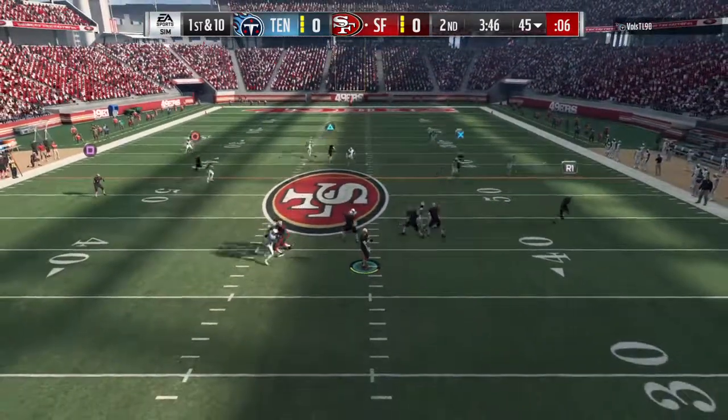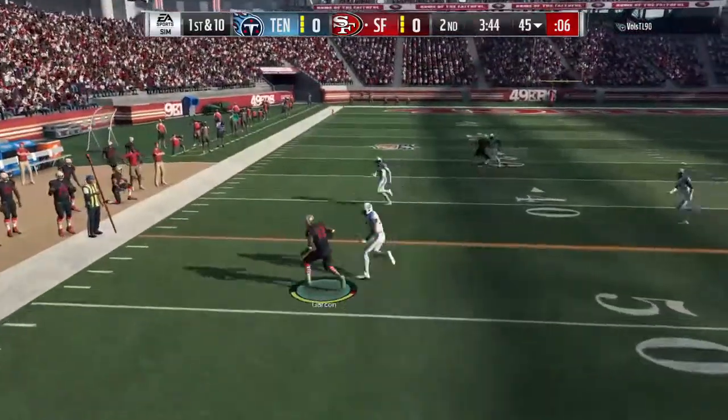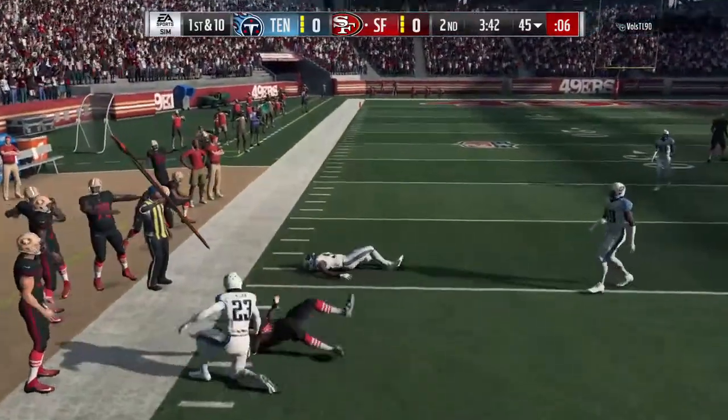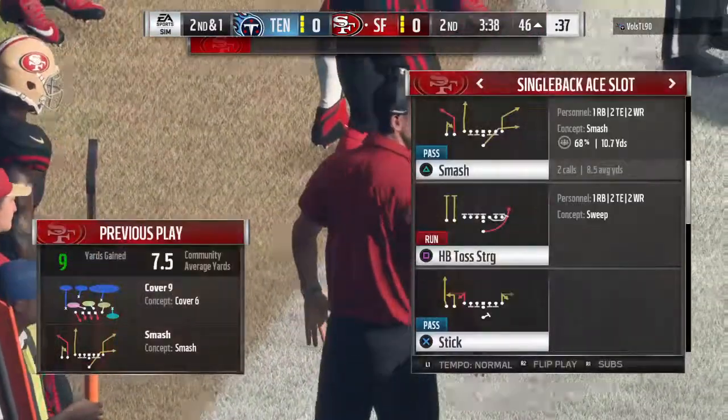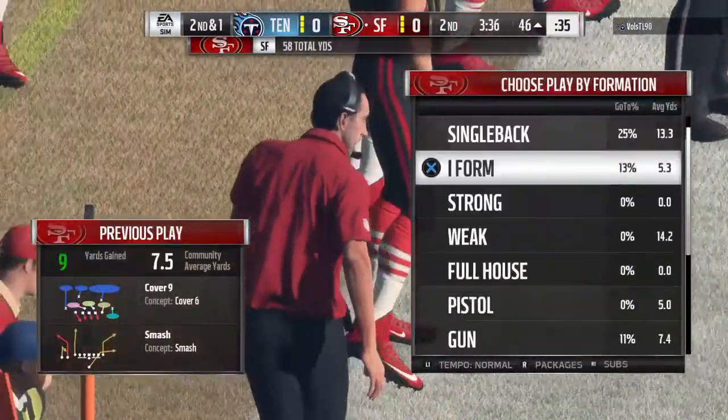Back to throw Beathard. Caught left side, Garcon. And he'll take it down shy of the 45 at the 46. Give him 9 there on the first down completion.